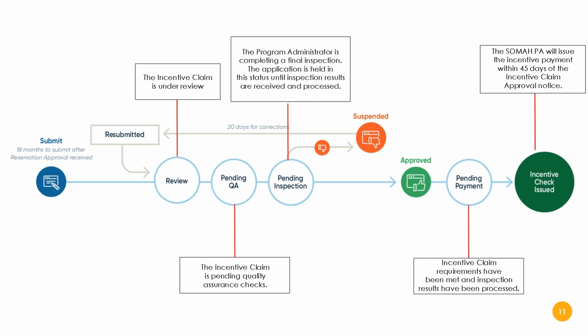Here is an overview of what to expect during the incentive claim package. After submitting the required documents, the SOMAH PA will review it and have it go through quality assurance checks. If suspended, the applicant will receive 20 days to submit the necessary corrections. Once all documents are verified, the project will undergo a final inspection. The inspection results will be processed, and if no errors are found and all milestone requirements have been met, the project will be approved. The SOMAH PA will issue the incentive payment within 45 days of the incentive claim approval notice.